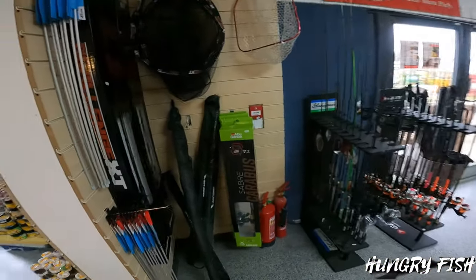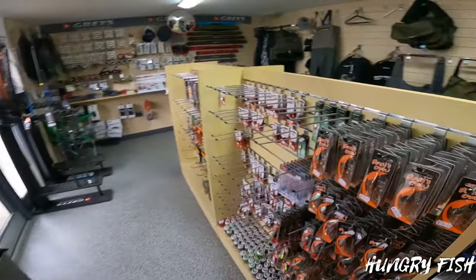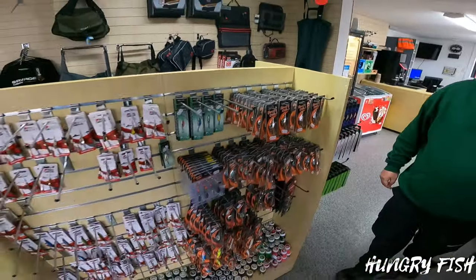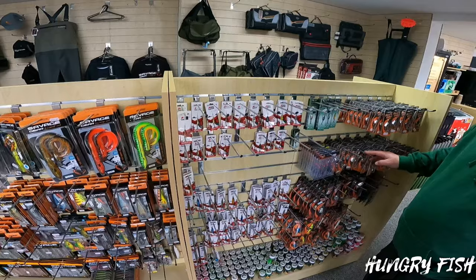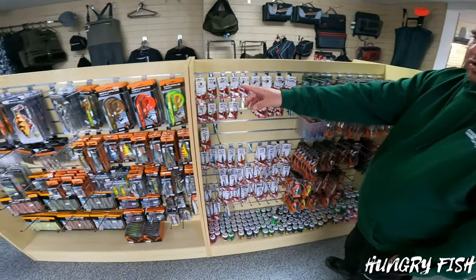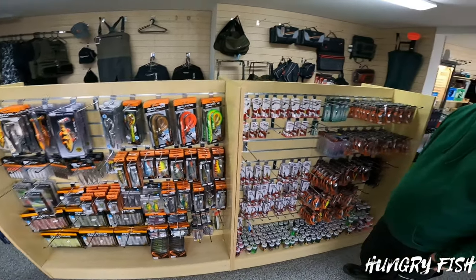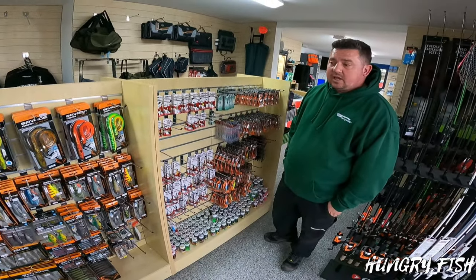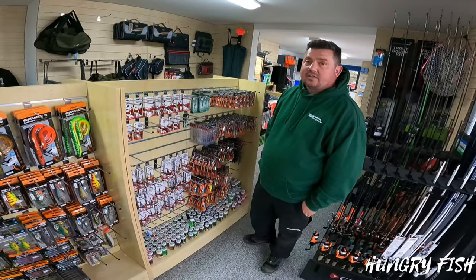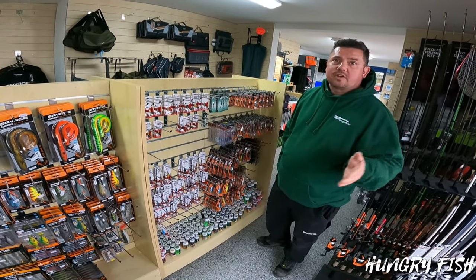I see you have nets, rods. What is here? Spinners for the guys. Lots of new spinners that have come in. So we've got Abu Garcia, we've got Devil Zone, a lot of Savage Gear as well for the bigger fish, like the pike. Is there any pike in here? There are quite a few pike, yeah. Not a massive head of them, but they have been caught, and one was caught last year around 36 pounds.